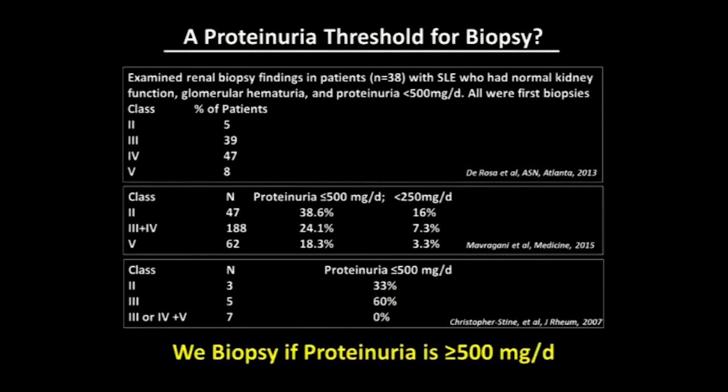So we at Ohio State tend to biopsy a patient if the proteinuria is 500 milligrams or more. This new study suggests that maybe we should go lower. And I'll tell you the truth, we look for an excuse to biopsy a patient who we think might have lupus involvement of the kidney so that we can understand what to do. So just keep that in mind.